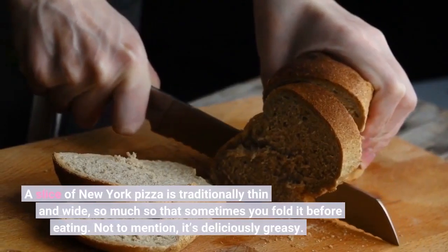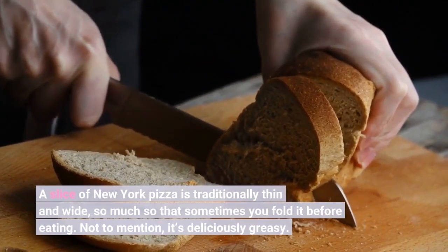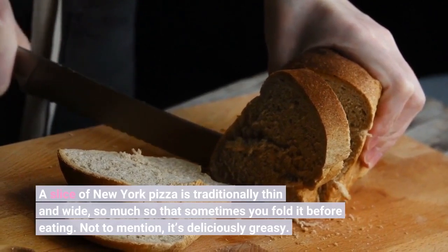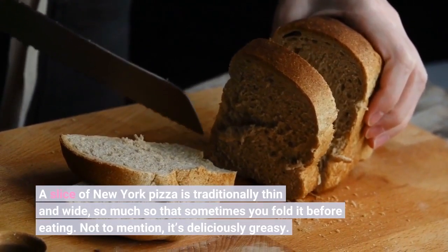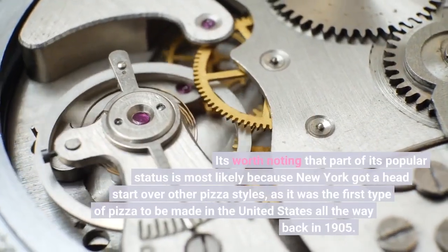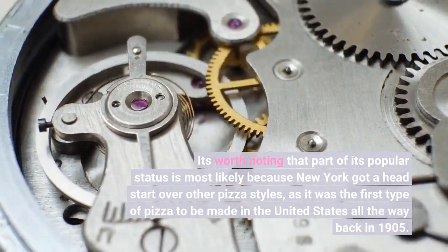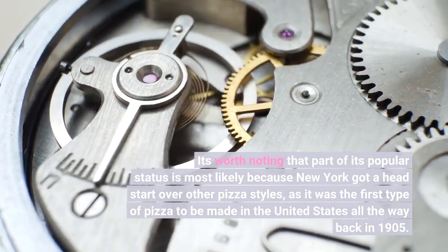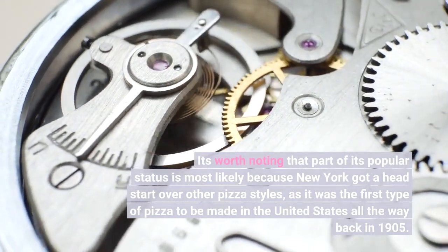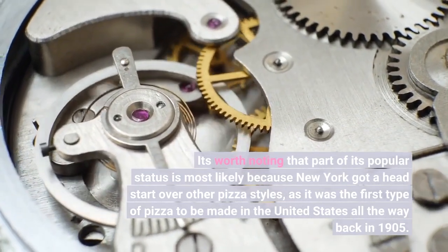A slice of New York pizza is traditionally thin and wide, so much so that sometimes you fold it before eating. Not to mention, it's deliciously greasy. It's worth noting that part of its popular status is most likely because New York got a head start over other pizza styles, as it was the first type of pizza to be made in the United States all the way back in 1905.